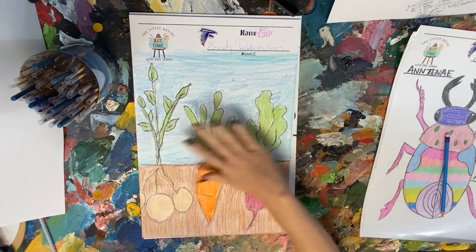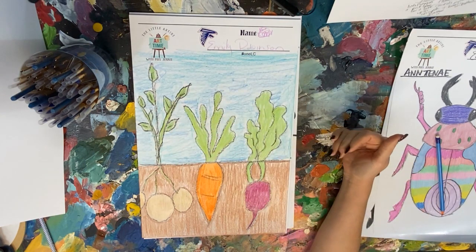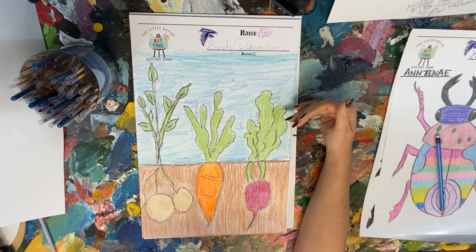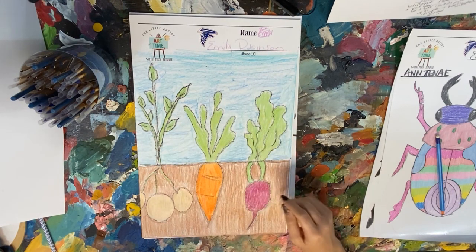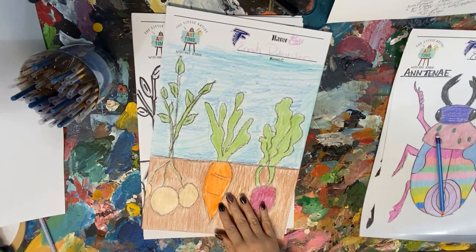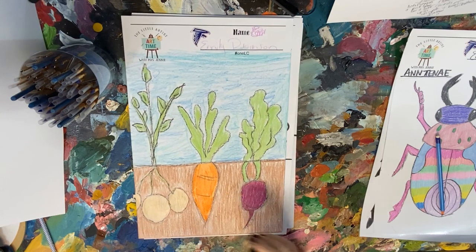So when you're doing your background, even if you're using watercolor, make sure you're mixing your colors. So you can see we've got two different blues in the background. This orange has a deep orange and a light orange. The greens have different greens. The beet has pinks and purples and a little red. And the potatoes have brown and yellow. So make sure that you're mixing everything and taking your time.